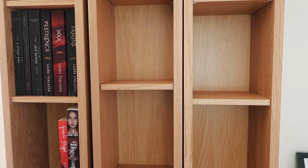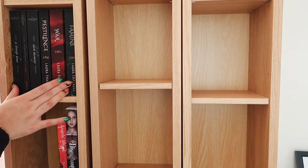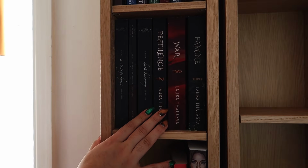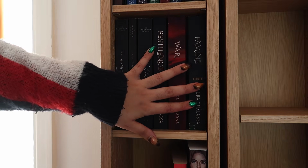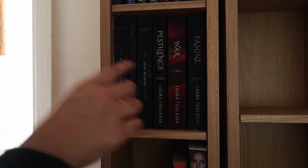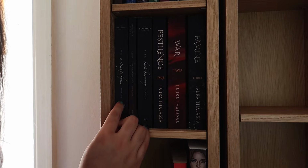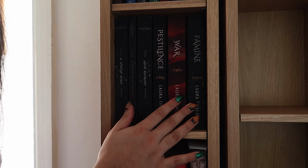Then down here, lots more empty space, but we also have my Laura Thalassa collection. I'm gonna move you guys a bit closer. It includes one of my favorite fantasy romance series ever, which is the Bargainer series. Now, these fit perfectly in here, but the 4th book in the Horseman series is gonna be released soon. And also, I don't have Rhapsodic because Ryan borrowed it, so it's gonna really upset me when I get those 2 books back and they don't fit in here perfectly.